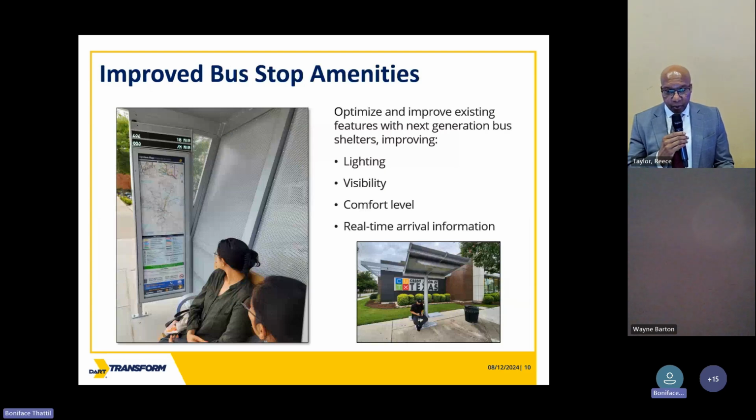So, the improved bus stop amenities. If you haven't seen it already, we have actually piloted 3 locations for this next generation bus stop shelter. We did some work with the UTA students. They had a design contest for DART's next generation bus stop shelter. They did a fantastic job. I got invited to interstate design features, and then we adopted 3 different designs.